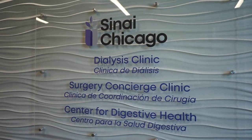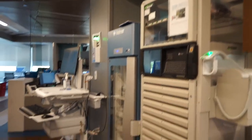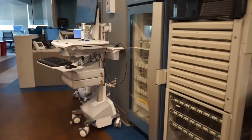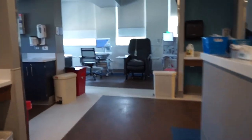So on a daily basis, we run patients from about 4 a.m. until 10 o'clock at night, and we run them for about 3 to 4 hours. And we try to make it as painless as possible for them, making sure that they're receiving the best care they can get here, and to make sure that they walk on and off the unit the exact same way they came, which is alive and healthy, relatively speaking.